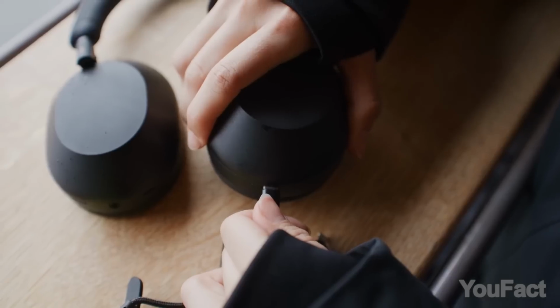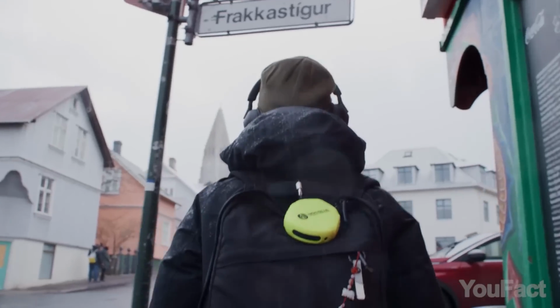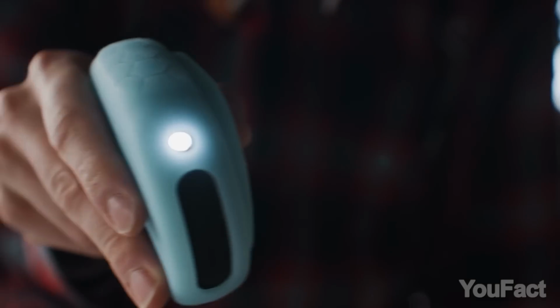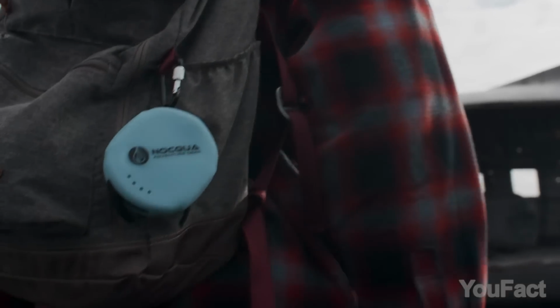All the ports are covered. In addition, the rubberized coating and a silicone case make this device completely resistant to any kind of abuse, but what if the phone might break? That's why there's a built-in LED and a compass for a backup plan. Clip it to your backpack and stay safe and in touch.